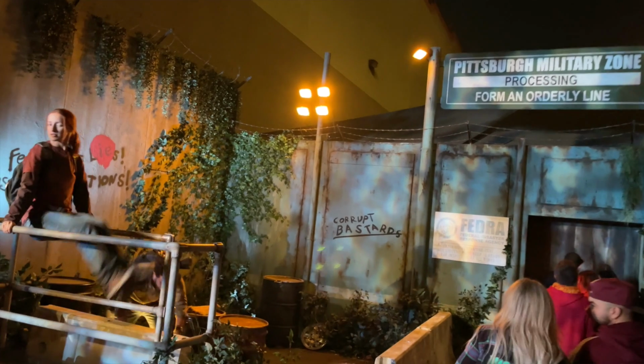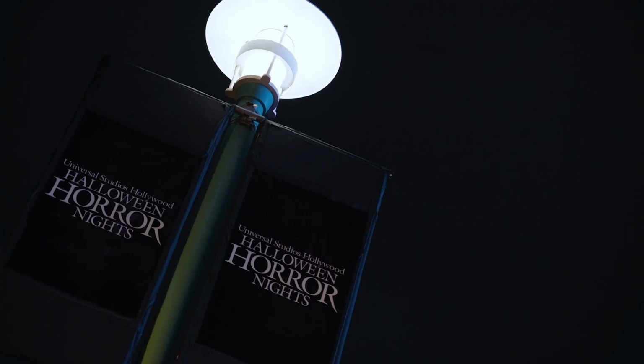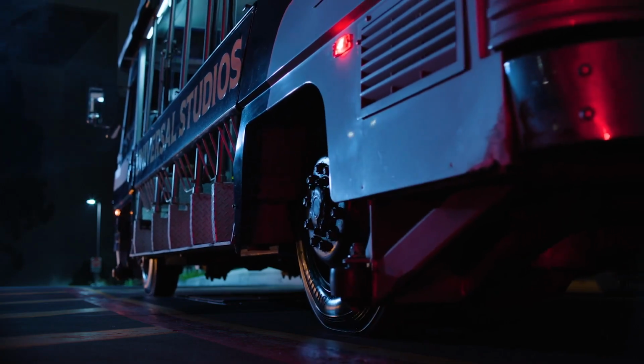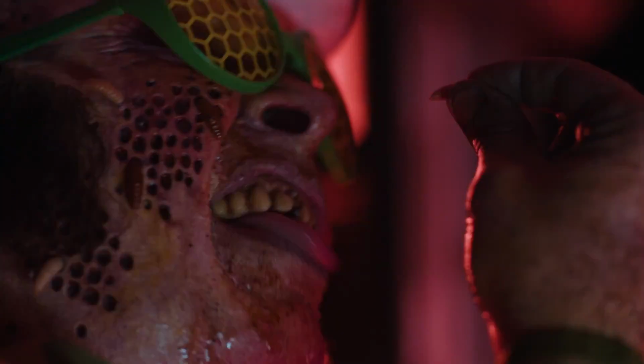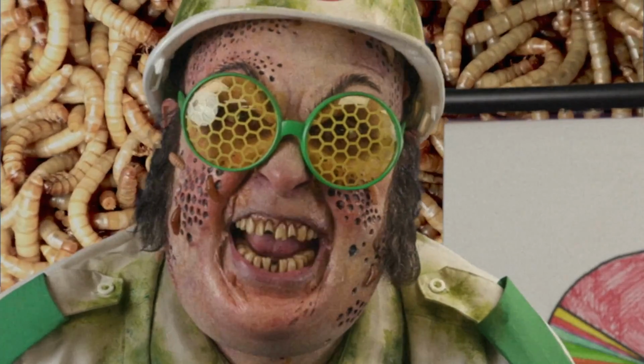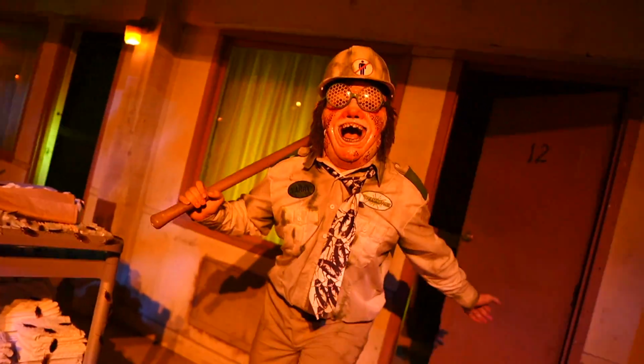I'm fairly confident I know what the next symbol represents. It's a bug, more specifically a maggot. No way. Really? And last year at Halloween Horror Nights Hollywood, we were introduced to a brand new icon, Larry Larva. Oh, we're just getting started. Something tells me Larry Larva is coming back with revenge, and if he gets his own house, I'm all for it. It's Larry! Yeah! Let's go!